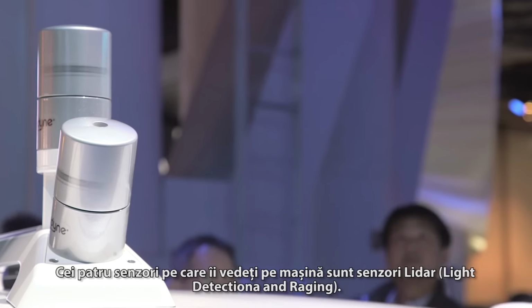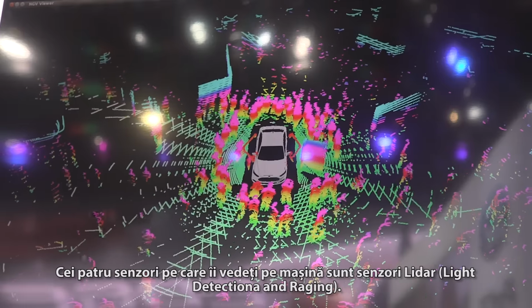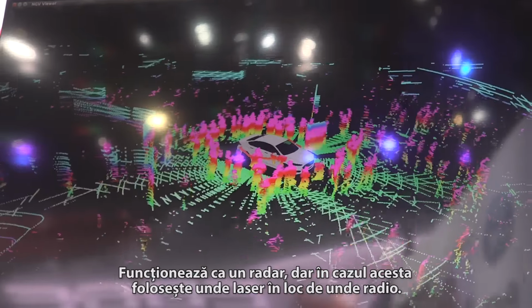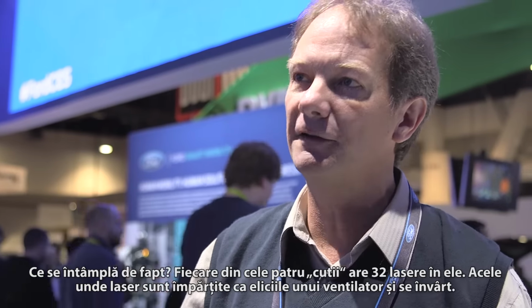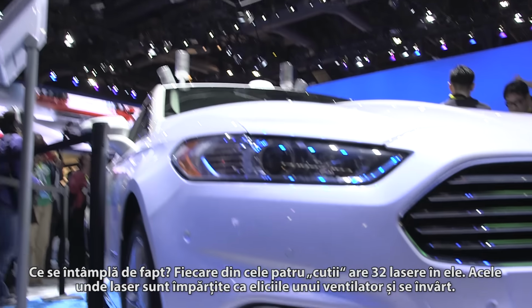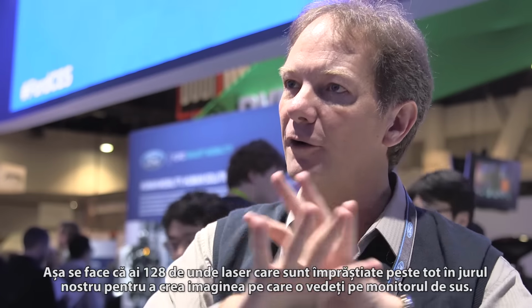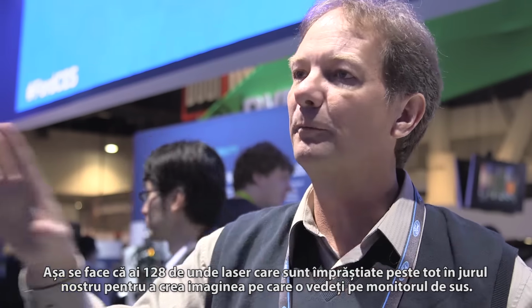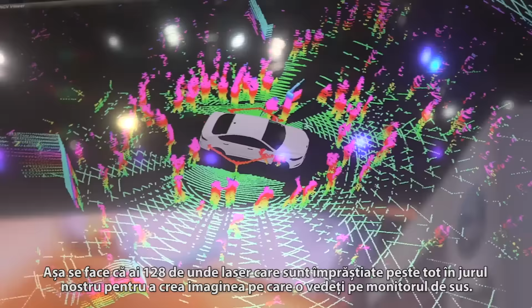The 4 sensors you see on top of the car are LiDAR sensors. LiDAR stands for light detection and ranging. It works very much like radar, but it uses lasers instead of radio waves. Each of those 4 cans has 32 lasers in it. Those lasers are spread out in a fan beam and spin around, so you've got 128 lasers being shot around the area to develop the picture you're seeing on the monitor above.